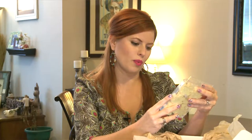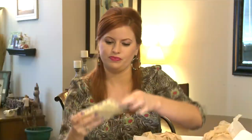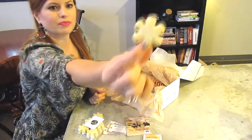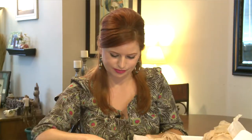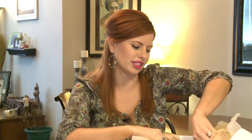Cheyenne Clary Sage Wax Tarts, nice. Smell these guys. Ooh, I like these. Very natural and clean. And they're cute. Oh, this is cute.